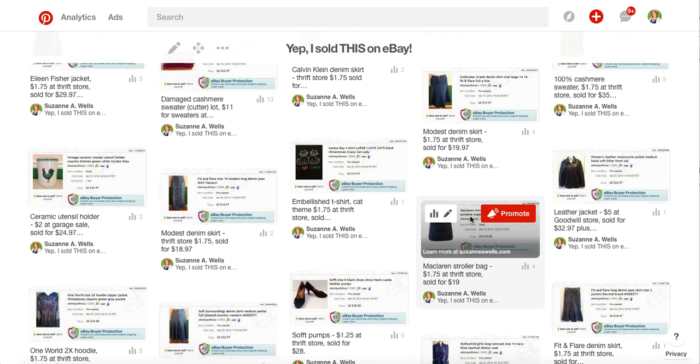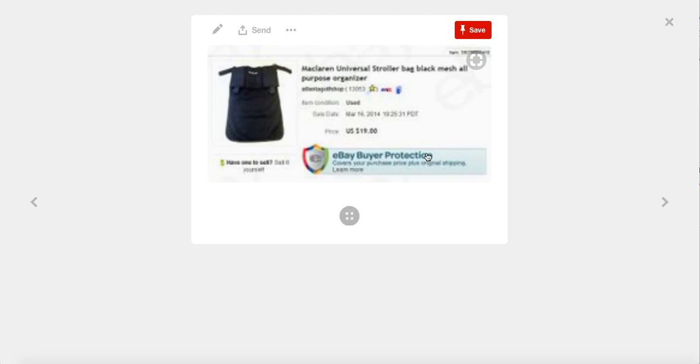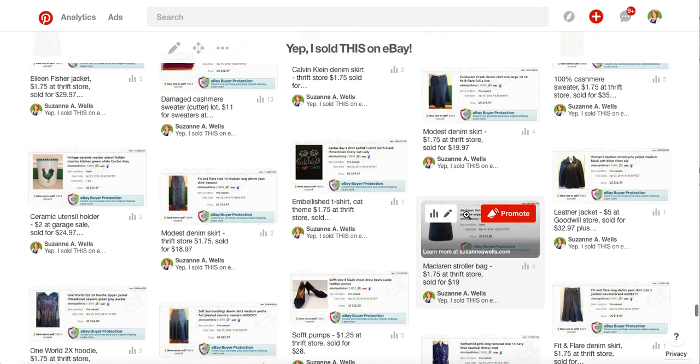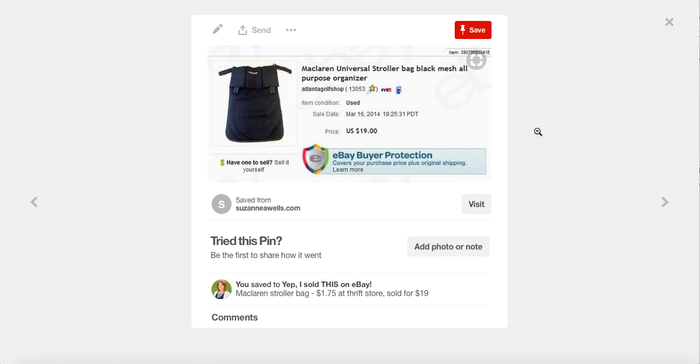Okay, so this is a baby item, a McLaren brand stroller bag. And I didn't know what this was until a friend of mine, whoops, I'm having trouble with my internet here, introduced me to this brand, and we were digging through the bins at one of our thrift stores. It's not a Goodwill bin store, it's just another one. And she started selling these and was doing really well.